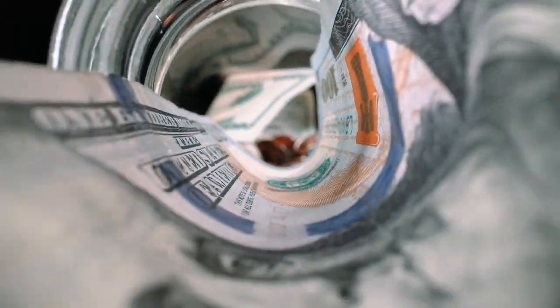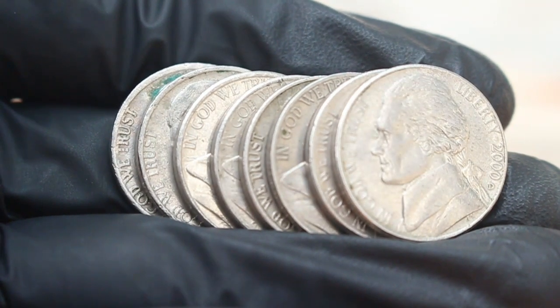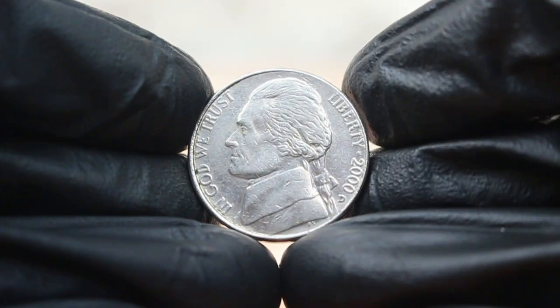Today we explore the value of specific coins, the top 9 Washington silver quarter coins value in today's market. So let's get started. First up, the 2000 Jefferson nickel.